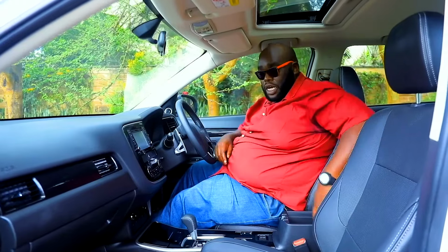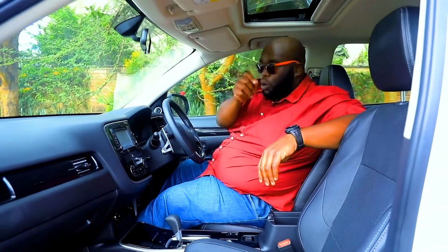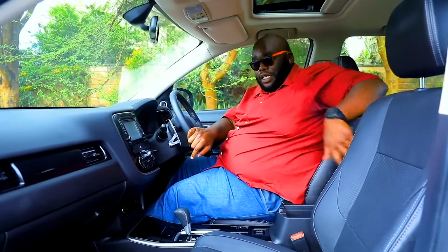Center console, as you can see here, plenty of cubby holes and spaces. You have a 12-volt socket and a USB port to connect and charge your devices depending on what you want. And if you're a person with an iPhone, you have an auxiliary port as well to plug in your iPhone and listen to the tunes courtesy of that system.